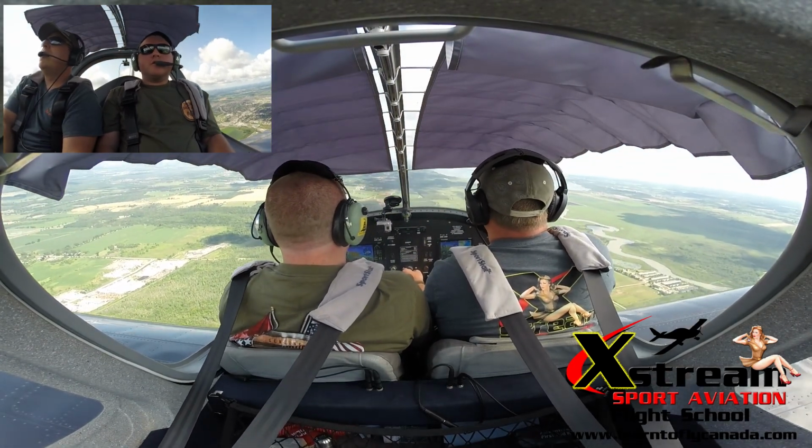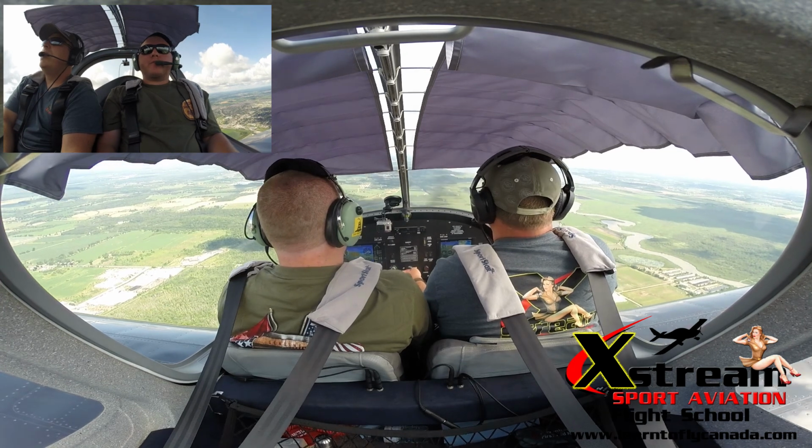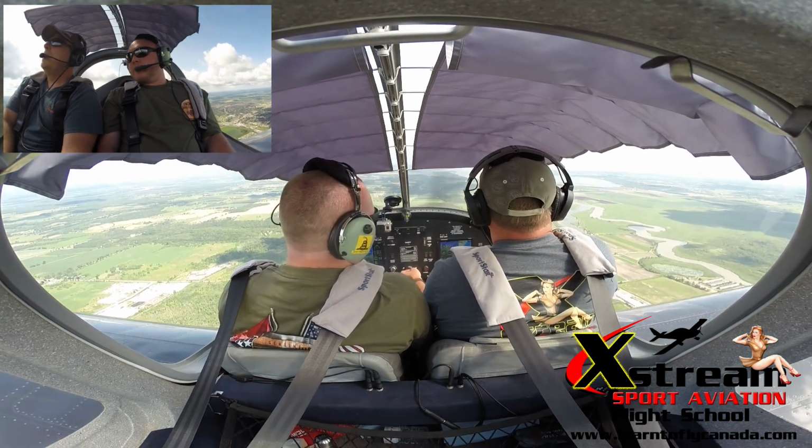Peterborough traffic, Sierra Charlie Sierra is Chopper, turning left 2.5 mile base, runway 27 full stop.